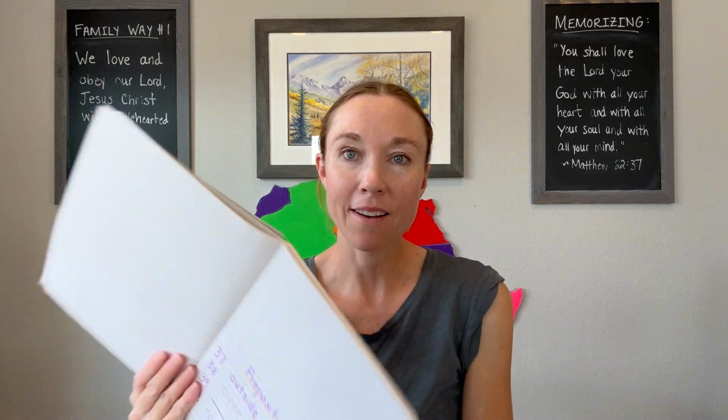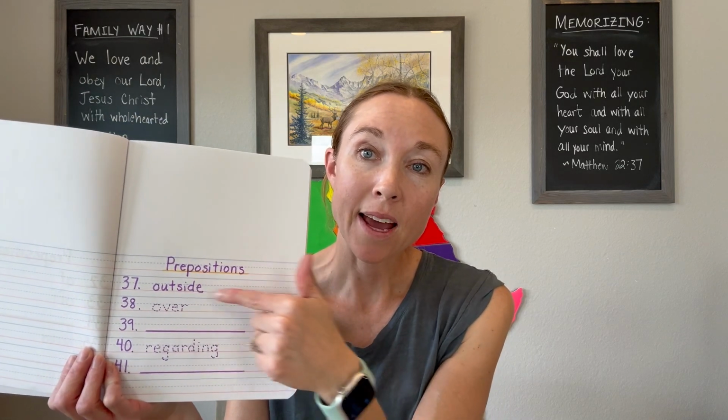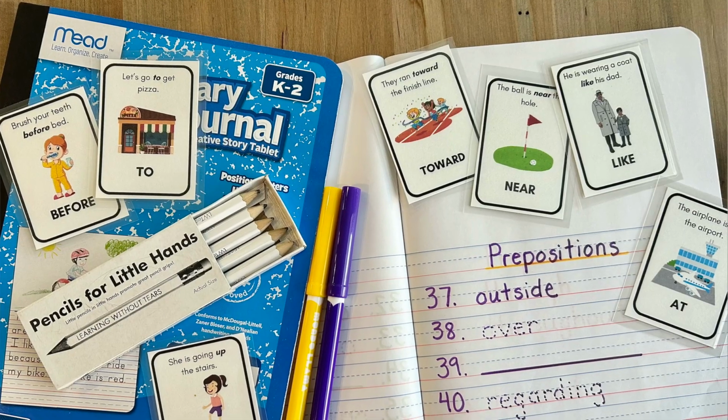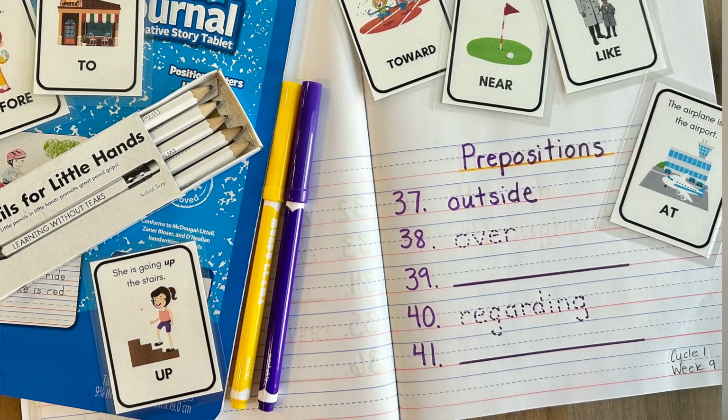For English, we are learning some more prepositions. So I have these notebooks I made for each kid in my class. I've shown these before. They're just preschool lined paper notebooks. I decorated each of them with the name of each kid in a biology design for the year. And so each week I've been writing the prepositions. Some of them I write out, some of them I leave blank for the kids to write, and some of them I do little dots for them to trace.